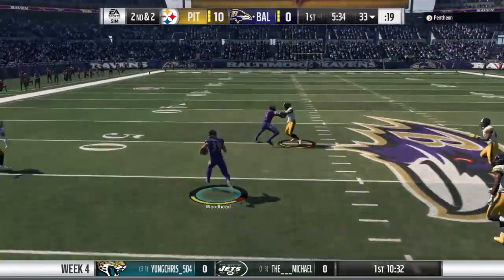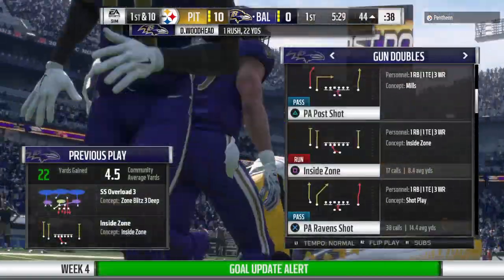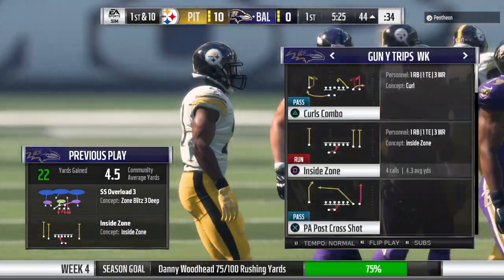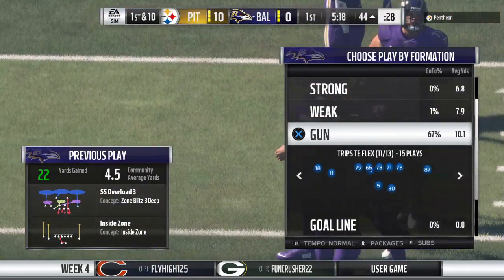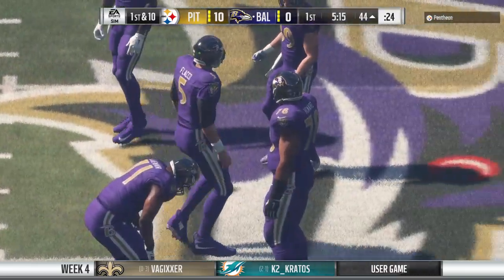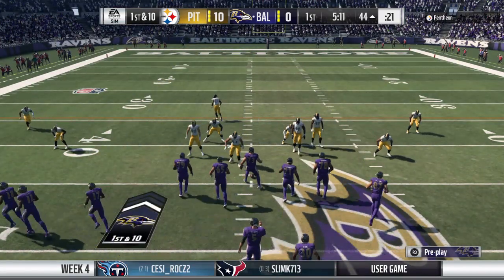First carry for the vet, Danny Woodhead. And he's finally taken down, but not before getting across midfield and across the 45-yard line. That good for 22 and a first down. So after that big gain, let's see what else the offense has up its sleeve.